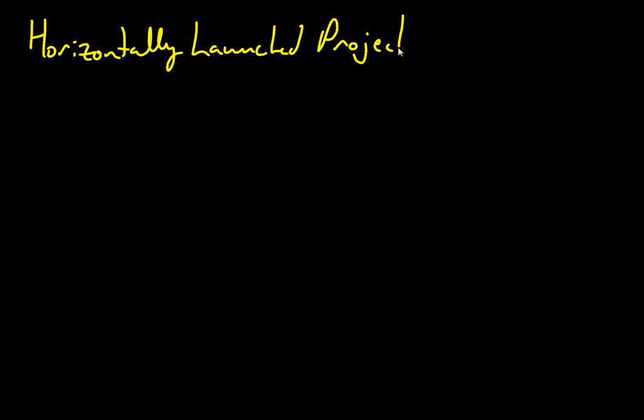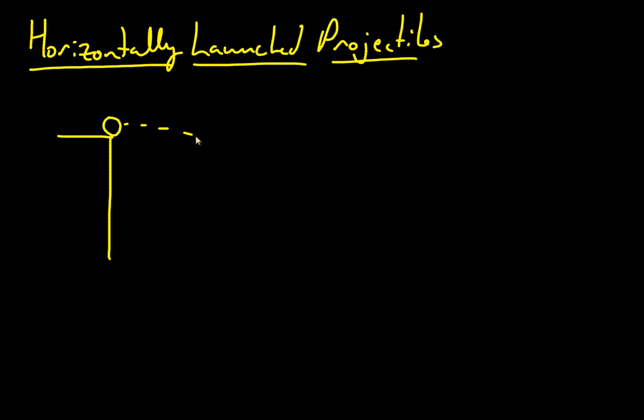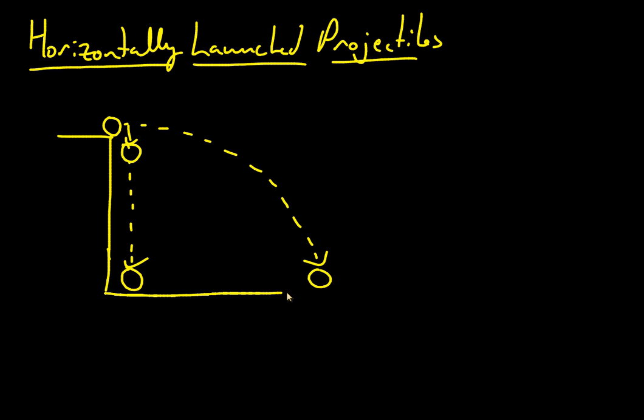All right, let's talk about another type of projectile motion here. So this is horizontally launched projectiles. And we started this off with a little experimentation and a little bit of a vote on whether we thought that if we were to launch an object out this way and drop an identical object at the same time, we wanted to know which one would hit the ground first. Okay, so from the same height, if one's launched out and one's dropped, we found that both would hit the ground at the same time, which is sometimes a little bit counterintuitive for people.